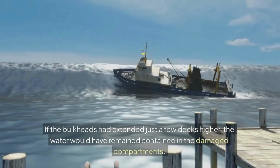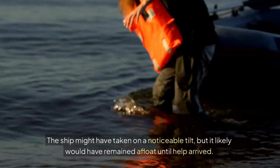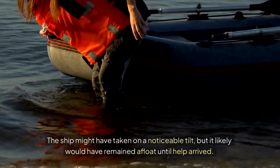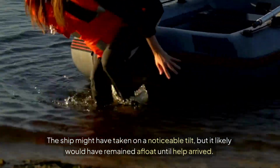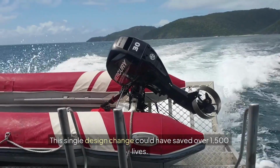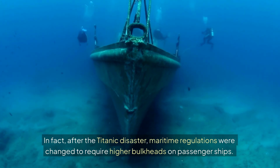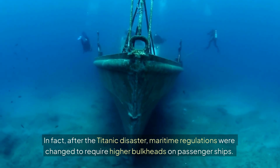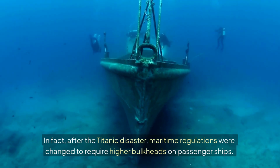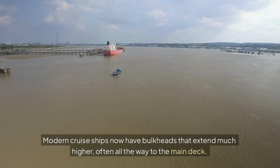If the bulkheads had extended just a few decks higher, the water would have remained contained in the damaged compartments. The ship might have taken on a noticeable tilt, but it likely would have remained afloat until help arrived. This single design change could have saved over 1,500 lives. In fact, after the Titanic disaster, maritime regulations were changed to require higher bulkheads on passenger ships.